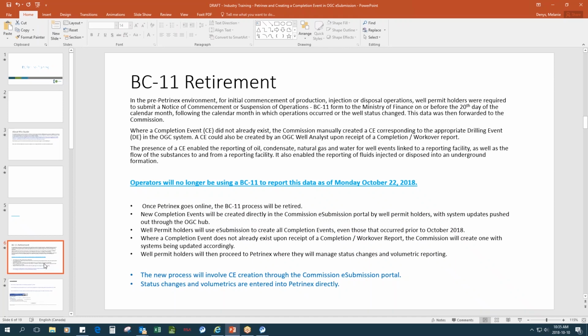When we received information and the completion event didn't already exist, we manually created one and assigned it to the appropriate drilling event in our own OGC system. And this sometimes was prompted by the receipt of a completion workover report. So we were always making sure that the appropriate CE was in the system. And it was the creation and availability of this CE that allowed for the reporting of oil, condensate, natural gas, and water for the well events, and they were linked to the appropriate reporting facility.